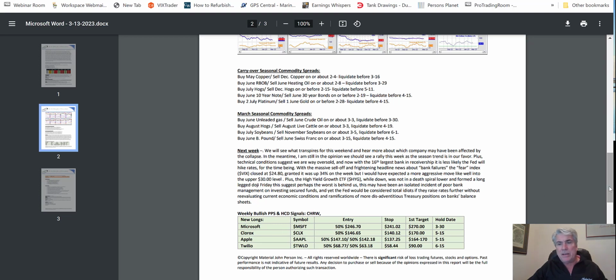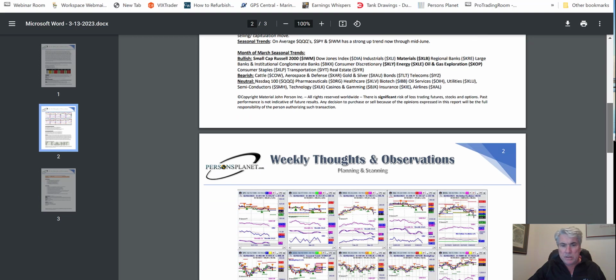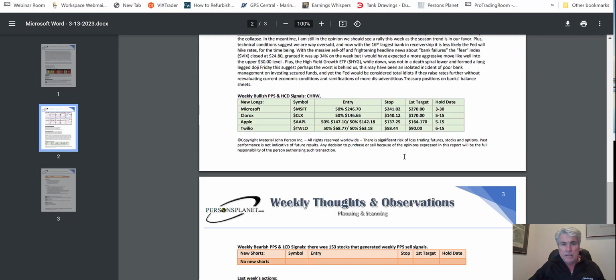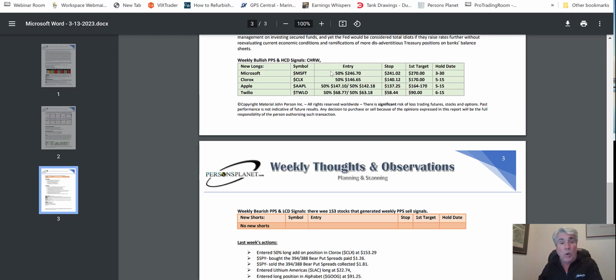Because we are already scaled into a half position. What that really means is if you have, let's say, $5,000 to buy a stock, instead of spending $5,000 all at once buying that entire amount, you buy 50% of the equity you're going to put towards that position. That's how we structure the newsletter for investors.